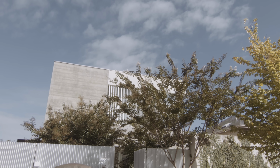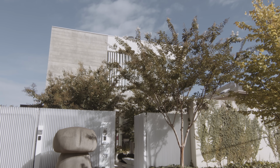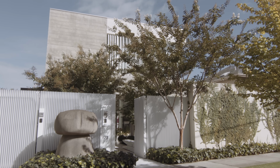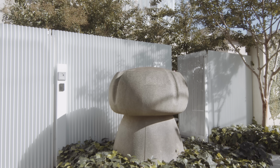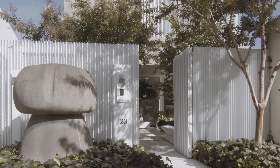If I was to say one thing that presents itself to the street as a design consideration or a striking element, it would be the client's sculptural champagne cork, which really sort of says, come in, have a drink and let's have a bit of a party.